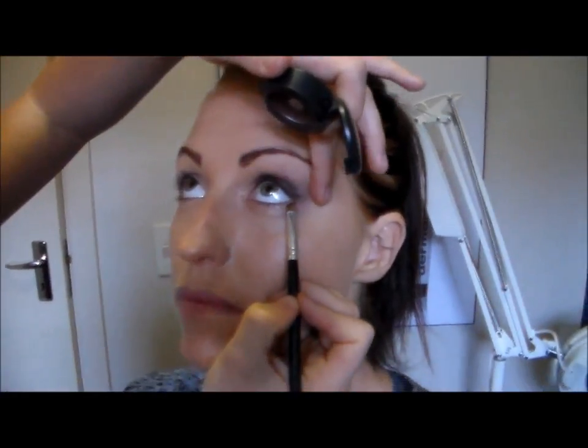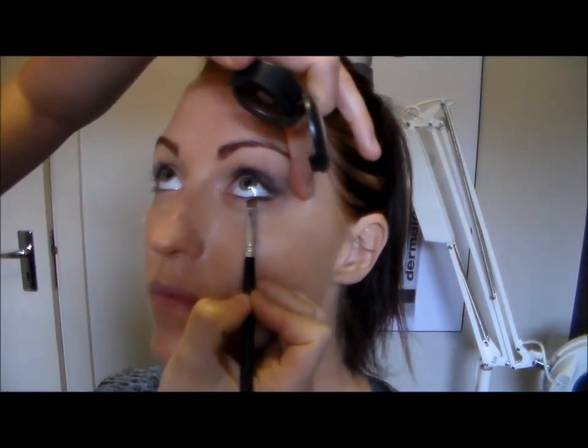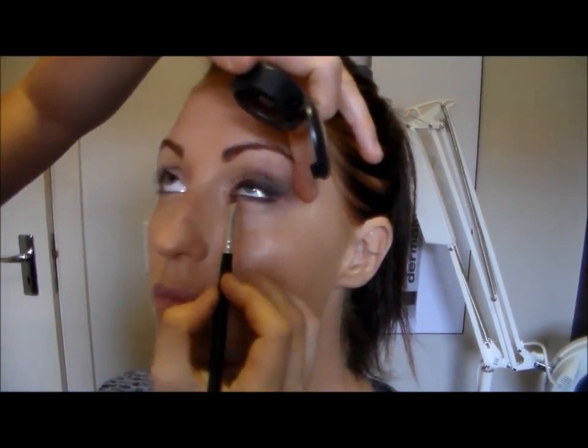Okay, the key to a smoky eye is getting the bottom eyeliner the same as the top. Okay. And making it even. So I'm going to take my dark eyeshadow that I used earlier and my angle brush that I used for eyebrows, and I'm going to add product onto that and ask Vicky to look up. And from the corner of the eye, I'm just going to add this product underneath the lash line.